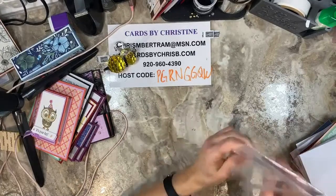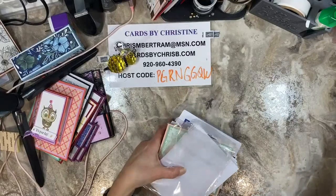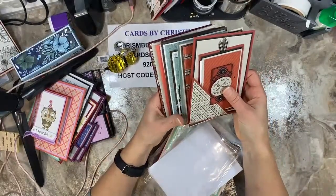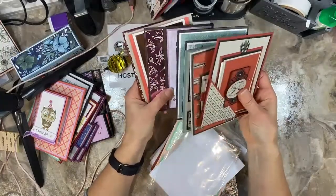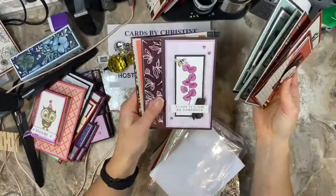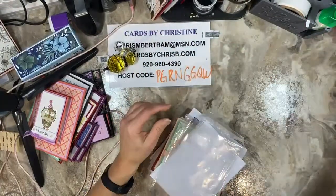All right, make some room here for our card class, you guys. All right, I am at the end of class two, you guys. I was able to sneak in doing the drawing for the winners of these 4 cards and then these 3 cards, which are from classes in December. So I will announce those winners.